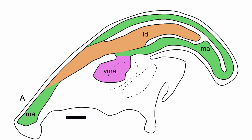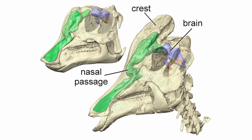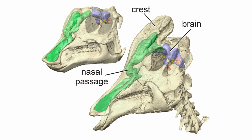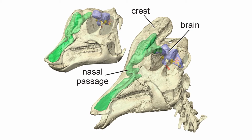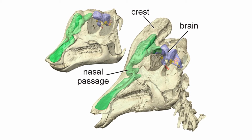The tone and timbre of vocalizations of lambeosaurine hadrosaurs were probably enhanced by their head crests. If you are familiar at all with how trombones work, you will have an easy time understanding how the pitch of a hadrosaur's bleat was likely determined by the length of its crest, and why the shape and length of the crest affect how the sound resonates.